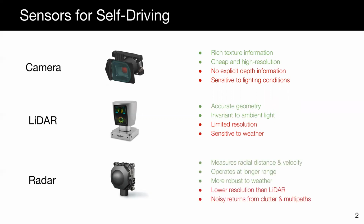While cameras and LiDAR capture the static information of the environment, radar provides additional velocity information. Compared with LiDAR, it also operates at a longer range and is more robust to weather. However, radar data is more sparse and noisier than LiDAR.